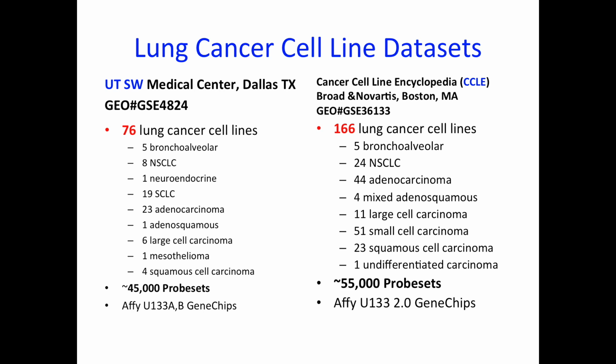So here is the wrinkle in my technique: I don't just use one data set. I use two data sets, and all the false positives, when I find the middle of it, seem to fall out. Since I'm working on lung cancer, I use two large lung cancer data sets. One is in Dallas, Texas. This was UT Southwestern. They have 76 lung cancer cell lines. They use Affy to do it, basically probing 45,000 different transcripts.